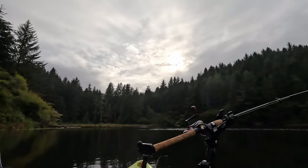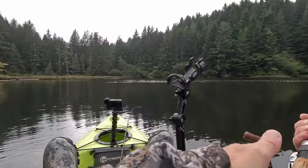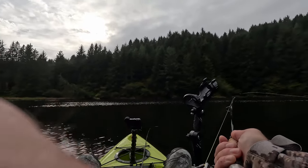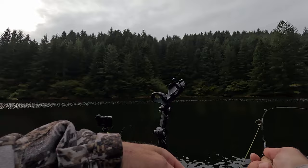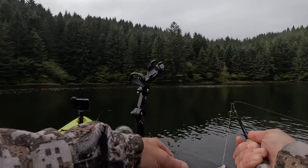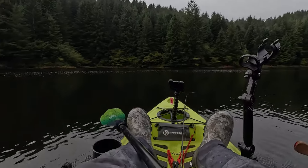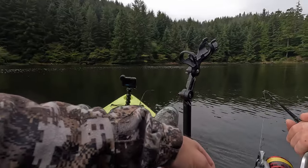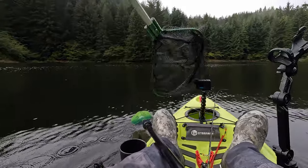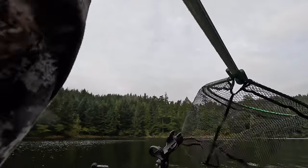Oh, there's a bite. I slowed down. There's a bite. I got a fish on. Oh, I have one on. I have a good one on. Okay, guys, finally. Yes. It's going in the net. Get close, get close. Okay. This time. Oh, it's gonna get off. These things always get off.